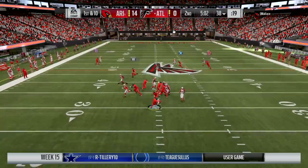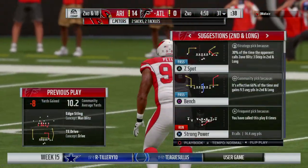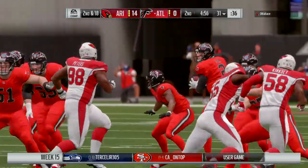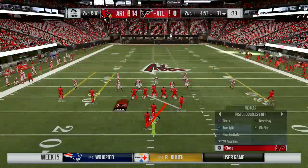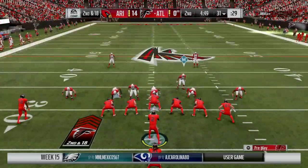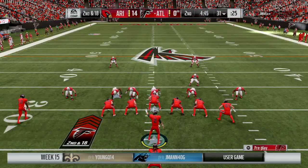On first down, Ryan. Blitz coming, and down he goes. Corey Peters in there to pick up his 2nd sack now of the afternoon. Got to imagine the pass rush will be equally intense here on 2nd down following the sack. It's 2nd and 18.